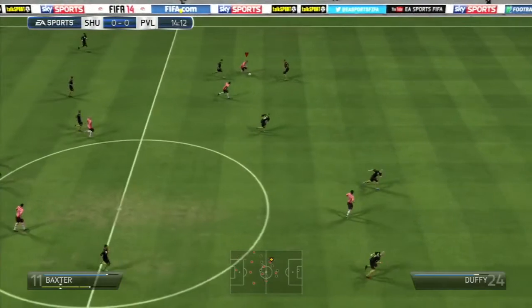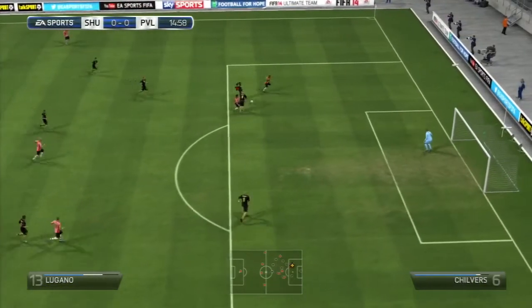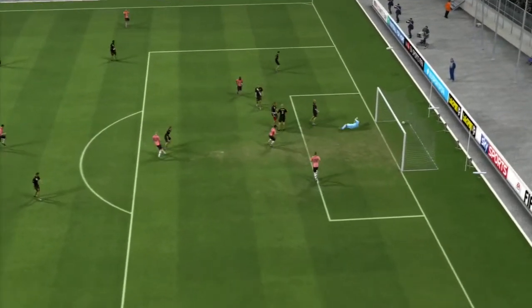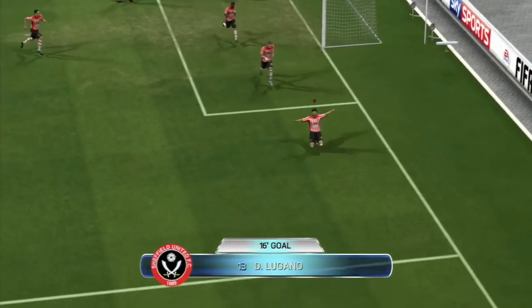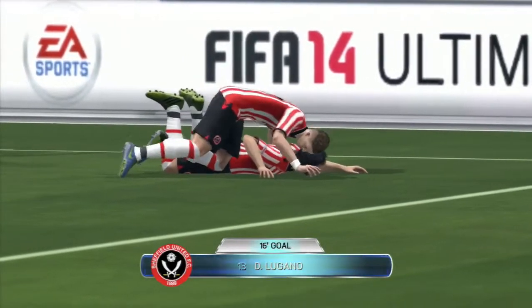But Brandy here does play a good ball through to Baxter. Baxter, wonderful ball over the top to Lugano. Lugano here plays a ball, or it does go through to Brandy. Brandy puts a lovely ball in the box, and this time Lugano once again gets his head on it, this 16-year-old, in the 16th minute. Finds a goal there, and I believe that is his 5th or 6th of the campaign so far.